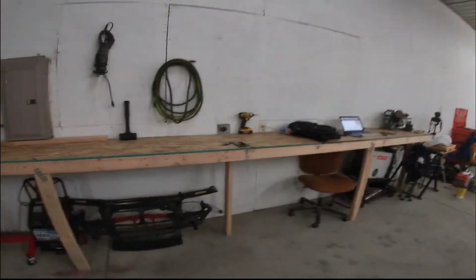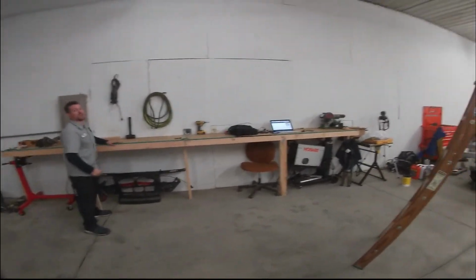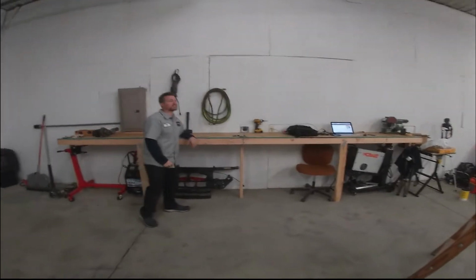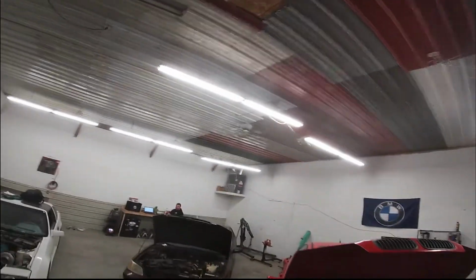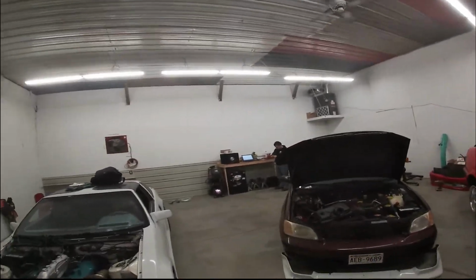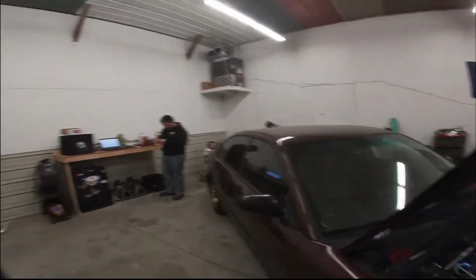Nick and I made this bad mama jamma. That ain't going nowhere. Bolted to the wall, son. Hey, I'm the only one that's allowed to hit things with hammers. Why is that? It's because you're demonstrative?